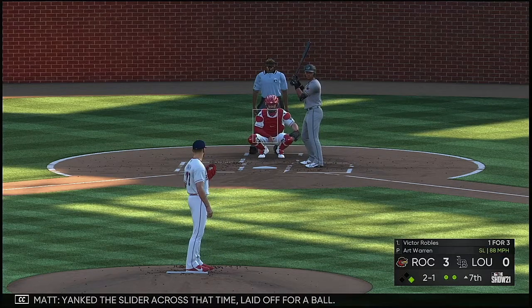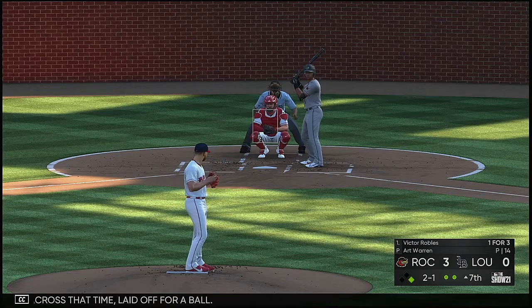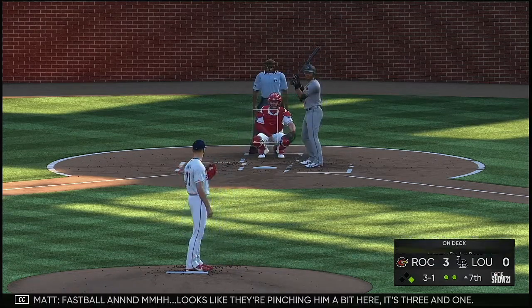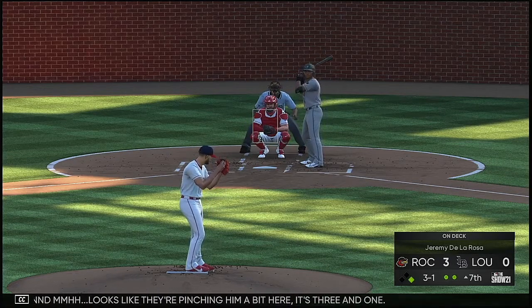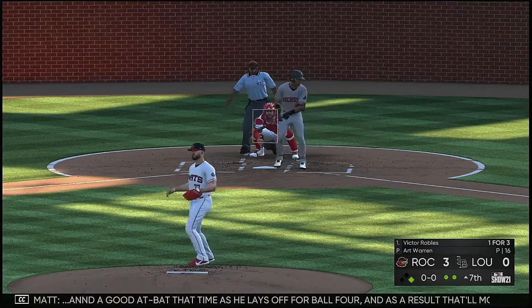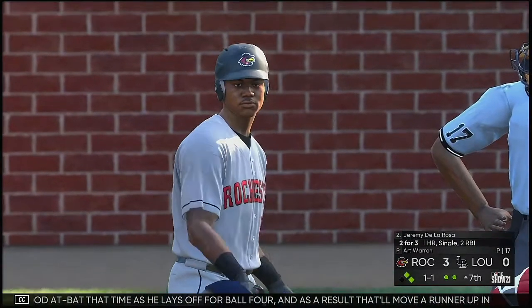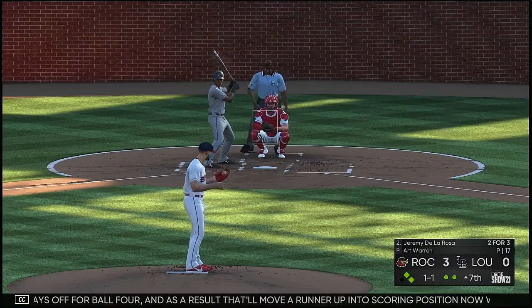Yanked the slider across that time, laid off for a ball. Fastball, and looks like they're pinching him a bit here. It's 3-1. And a good at bat that time as he lays off for ball four. And as a result, that'll move a runner up into scoring position now with two away.